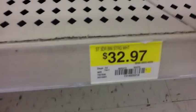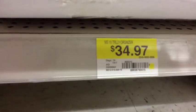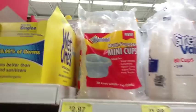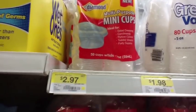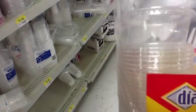Let me show you guys something real quick. 10-drawer storage cart. Ready for this? Okay, wait. That's the price of the... I'm sorry, that's for the 3-drawer. Let's see what the 10-drawer is, still cheap. It's only $34.97 for the 10-drawer. Very cheap. I found them after searching everywhere. Here they are. Diamond multi-purpose mini cups, $2.97. And there is 50 cups with lids. Great for mixes, so I'm gonna grab some.